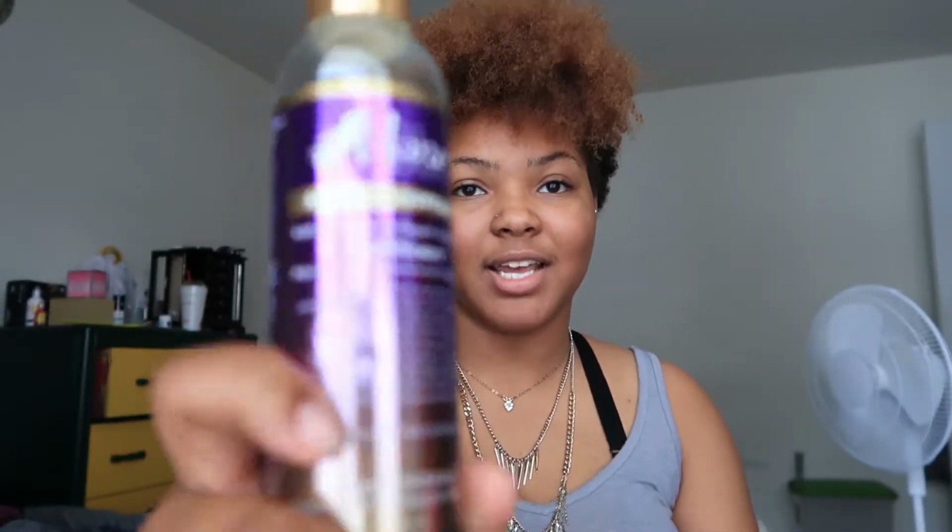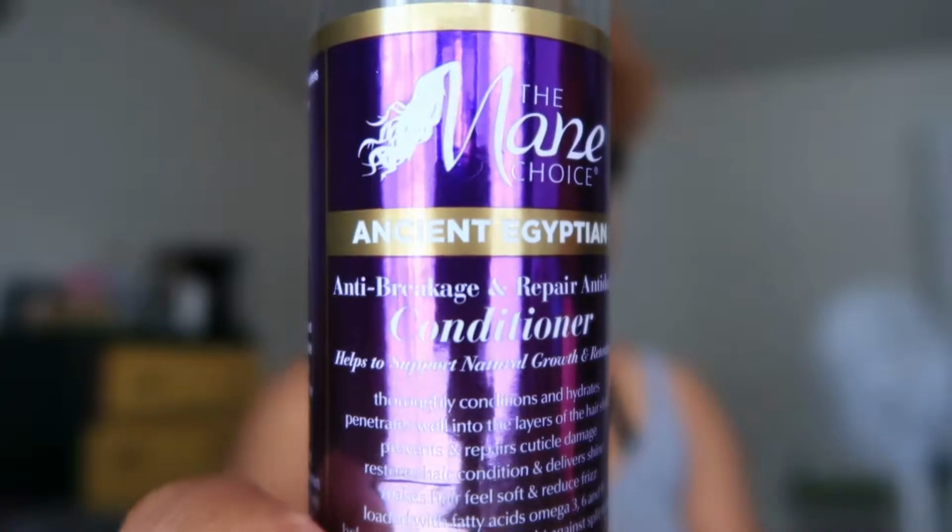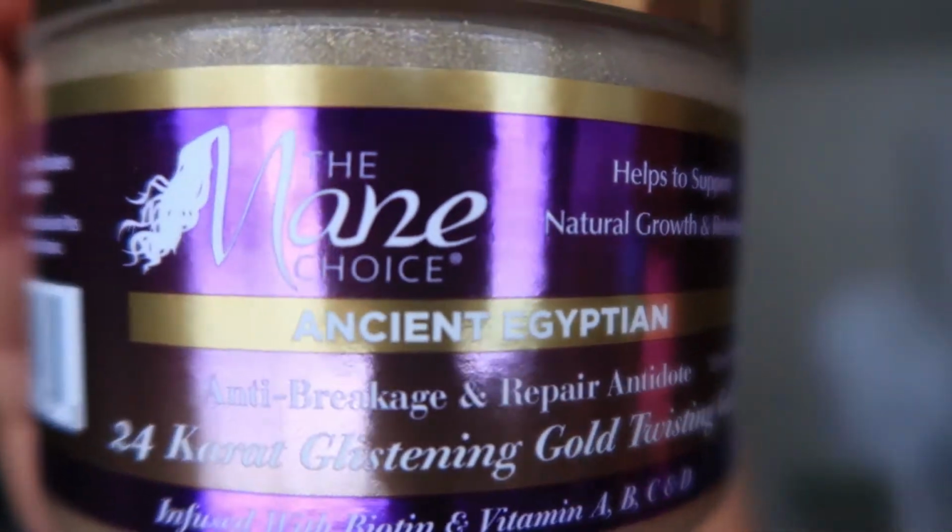The only things I've got were the conditioner, the shampoo, and the anti-breakage and repair gel. Those are the only three that I've gotten, and these three together I think were about $62.